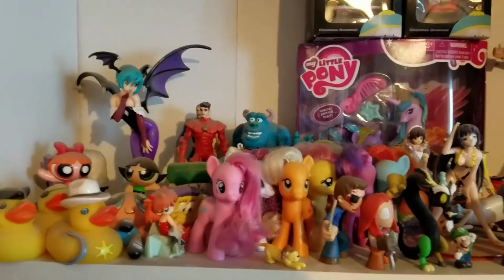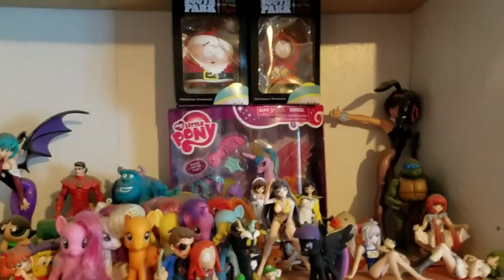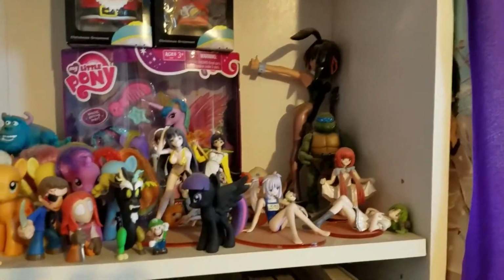So many different properties. Like I said, I have way too many toys, and this still isn't even all of them. This is just my office. I also have a bunch in my bedroom. So as you can see, I like a lot of things and I collect way too many things.